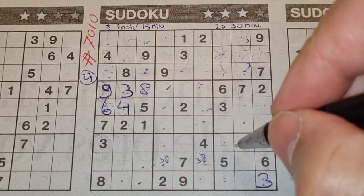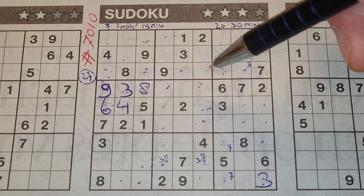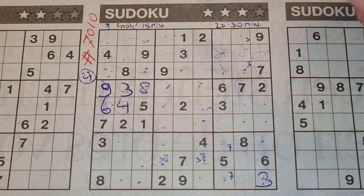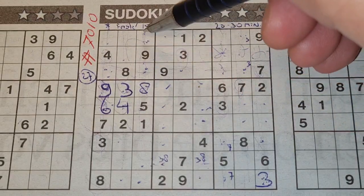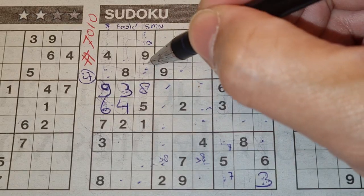The only 2 places left for 7 could be here, could be there. We have a 3 in the first column, 3 in the second column, so in the third column, only 2 places left for 3, should be here or there. Alright.